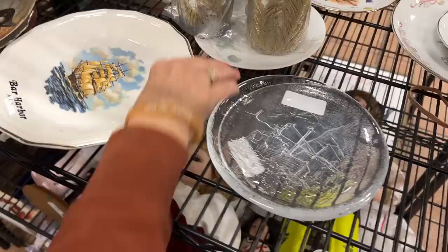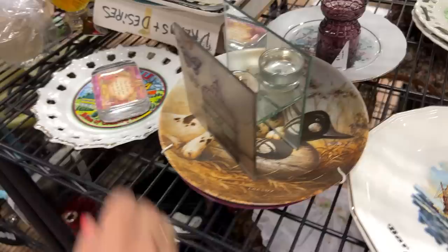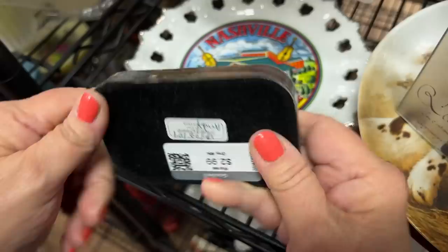There's an interesting little cup and saucer back there, but they don't go together. This is pretty. Little purple vase, but nothing special. Gonna not take that. What is this? Oh, for all that I am and ever hope to be, I owe to my mother. That's true, I do. Oh, that's really nice, and Mother's Day is right around the corner. Let's put that in the cart.